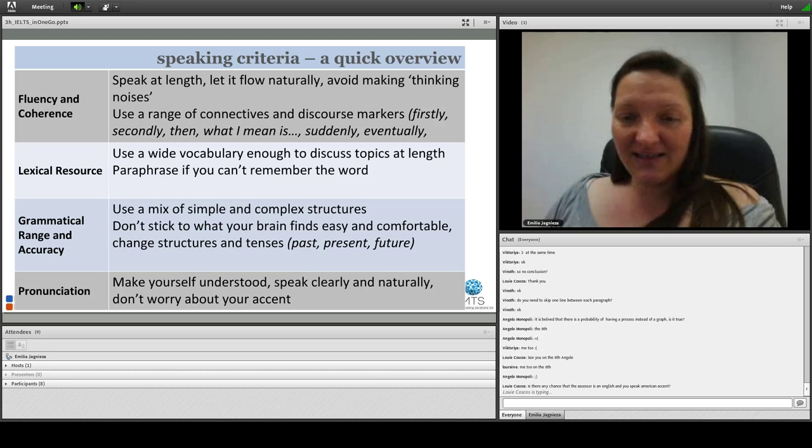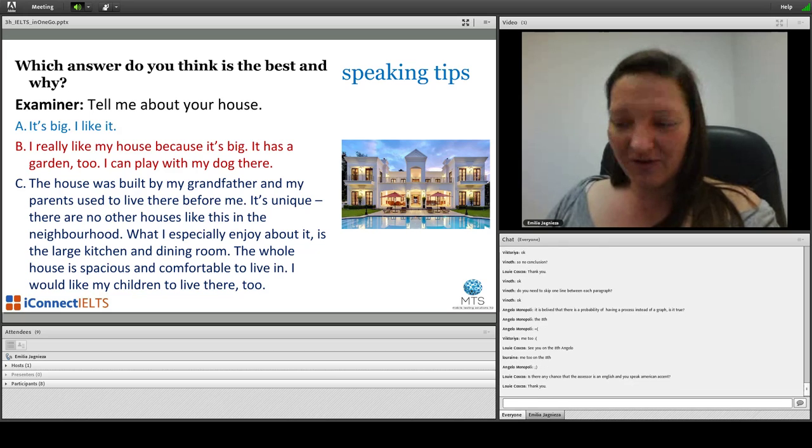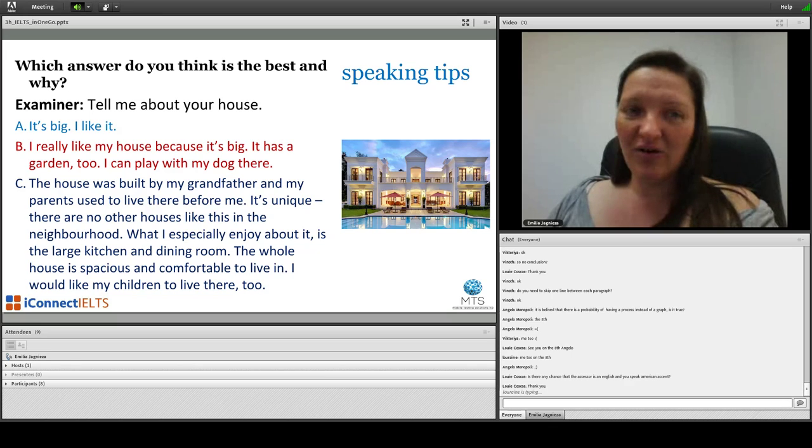Connect your ideas and sentences together. Here is an example. Please tell me which answer, A, B, or C, will give you the highest score.